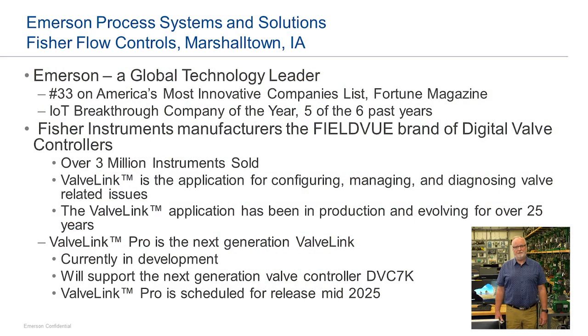Fisher Instruments manufactures FieldView brand digital valve controllers. Digital valve controllers are devices that mount on valves and actuators to bring process control to the valve, also collect information about how that valve is performing to the process system to allow customers to have oversight and assurance that their final flow control operations are working as expected. We have over 3 million instruments sold.